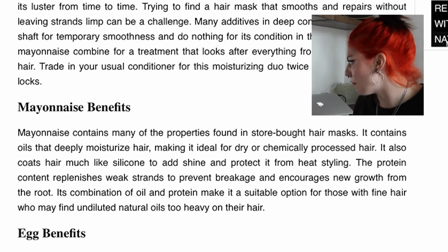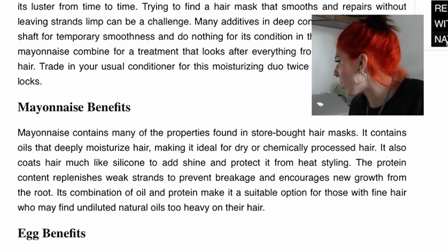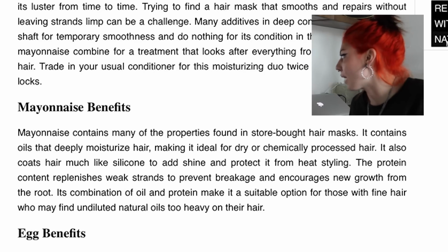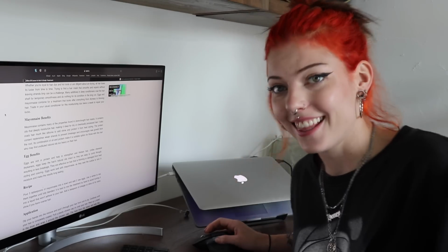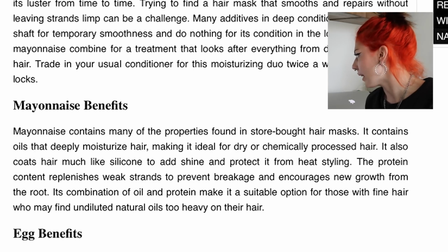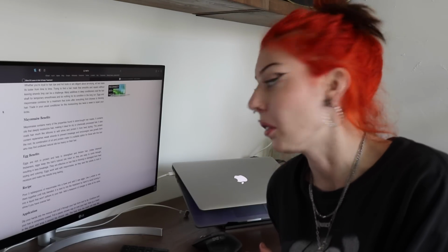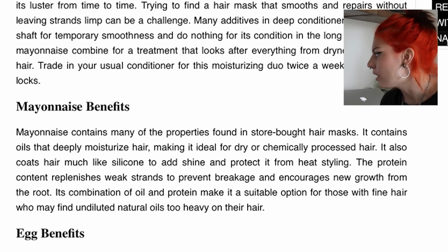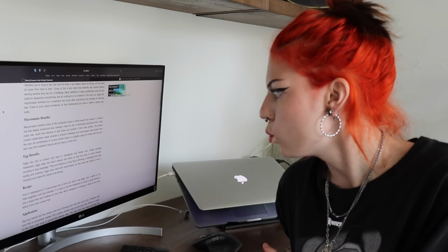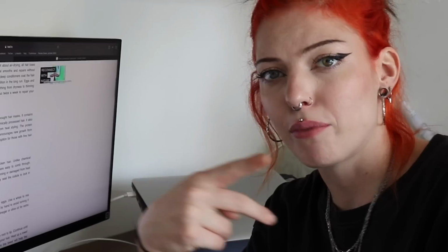So, listen up, kiddos. Mayonnaise contains many of the properties found in store-bought hair masks. It contains oils that deeply moisturize hair, making it ideal for dry or chemically processed hair. Shit, that's my hair. It also coats hair much like silicone to add shine and protect it from heat styling. Isn't everybody trying to not use silicone on their hair? Okay. The protein content replenishes weak strands to prevent breakage and encourages new growth from the roots. Ooh, mayonnaise is the shit, bruv.